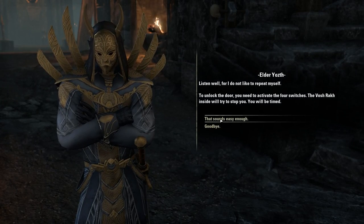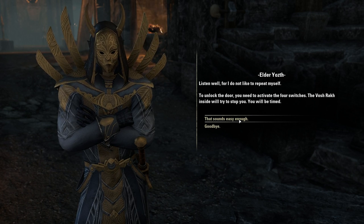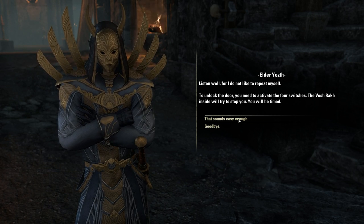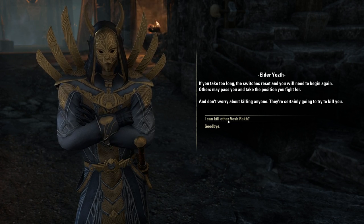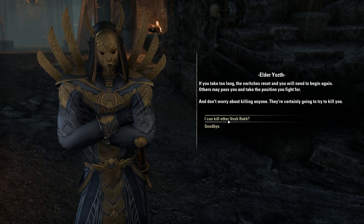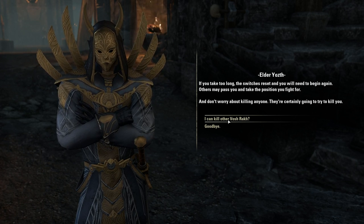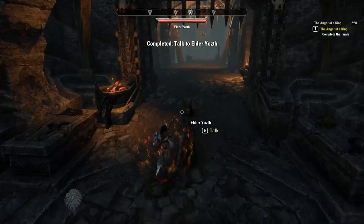Listen well, for I do not like to repeat myself. To unlock the door, you need to activate the four switches. The Vosh rocket cycle will take too long. The switches reset, and you need to begin again. Others may pass you and take the position you fight for. And don't worry about it. Trinimac favors the victorious in battle. Time starts now.